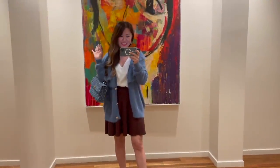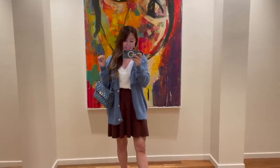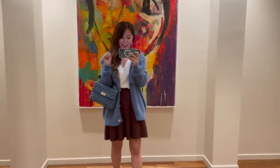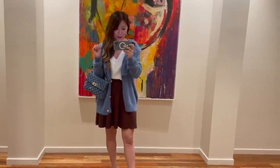Hi, my loves. So hubby and I are actually heading out for dinner. Just a date night, and let me show you what I'm wearing.